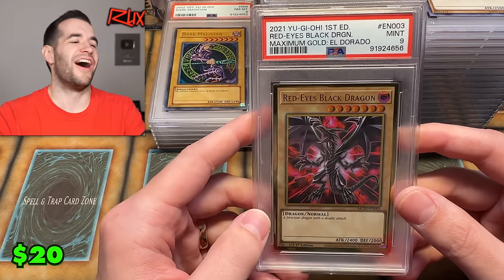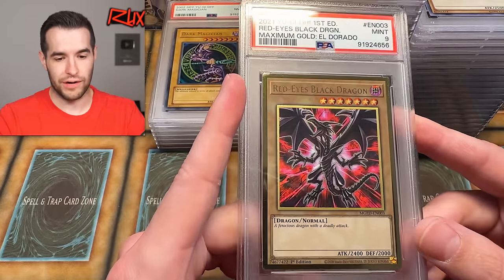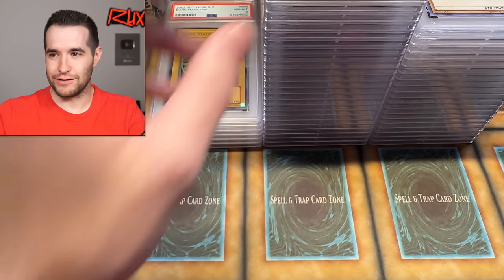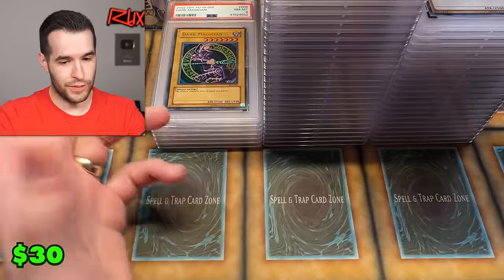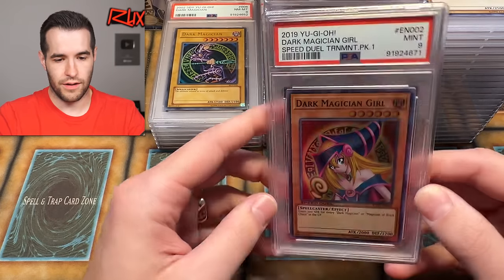Oh, come on, I wanted this 10 so bad. This is probably my favorite Red Eyes artwork, but it's in maximum gold, which is the problem. Okay, so yeah, that kind of kills it. Still a few cards left. We have the Insect Queen, Retro Pack 2, a 9. The supers are always 9s. Let's try the next one.